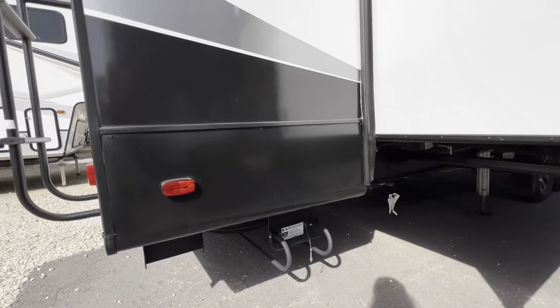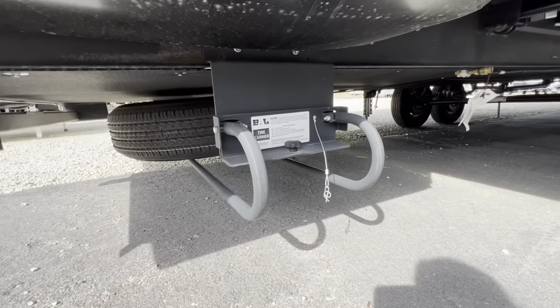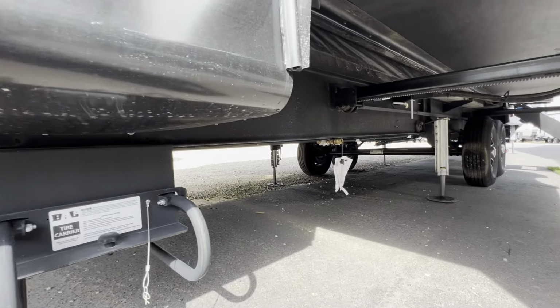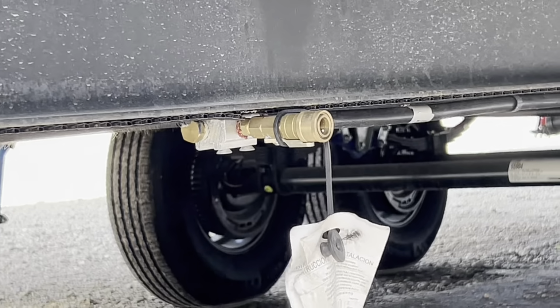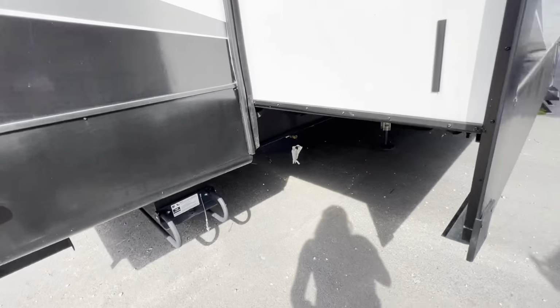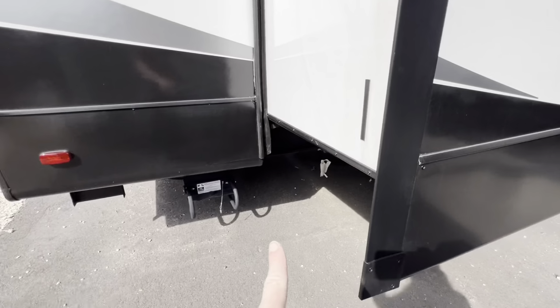Right under here we have our tire carrier, and I love the mount that they've got, making it super easy and accessible. Right here we have an LP Quick Connect, so you are able to plug up the grill, maybe do a crawfish boil, run your line right under there and put it right here.